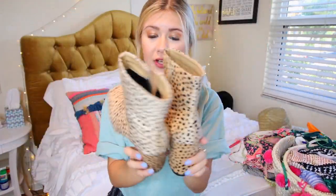Is it leopard or cheetah? I think this is leopard, right? Leopard booties. They're actually really comfortable. Anything with a thicker heel is what I'm about. I just love these. They're a statement. They're gonna look really great in photos, so catch me wearing these sometime. I don't know when.